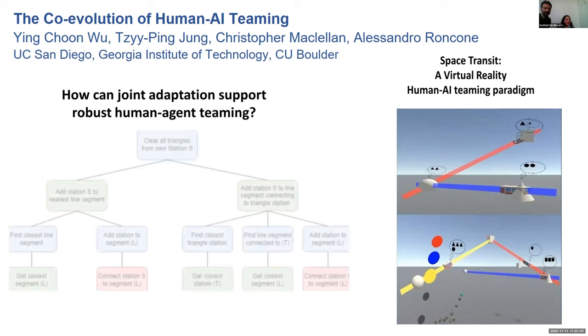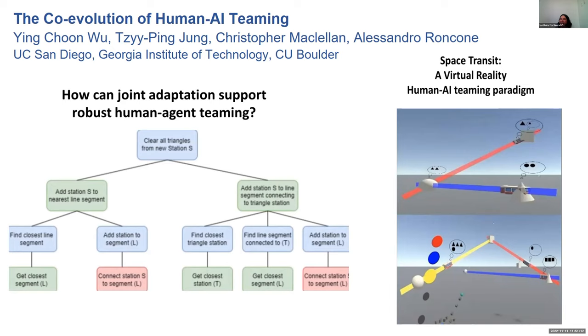Hello, my name is Ying Wu. I'm happy to be here today at this wonderful event. I'm here to tell you about, or do a demo from, our emerging project called the Co-Evolution of Human AI Teaming. This project I'm leading in collaboration with Xiping Zhong here at IMC, and also with Christopher McClellan at Georgia Institute of Technology and Alessandro Roncone at CU Boulder. And this project is funded by the Army Research Laboratory.